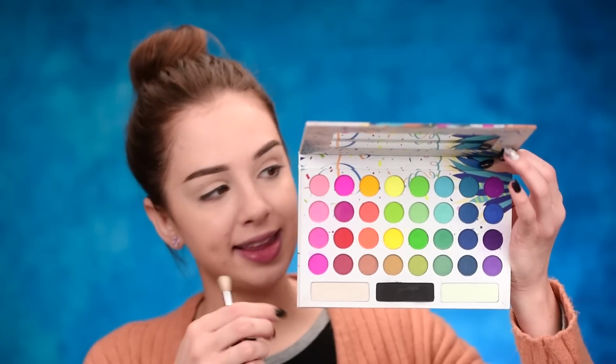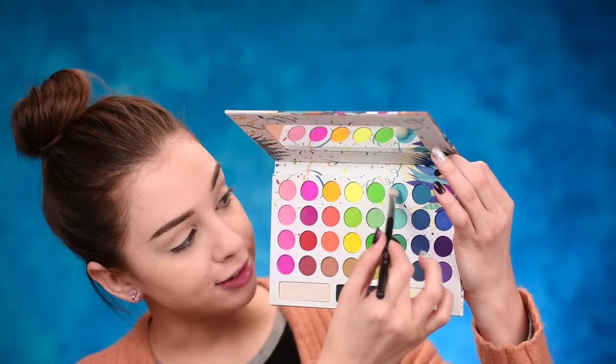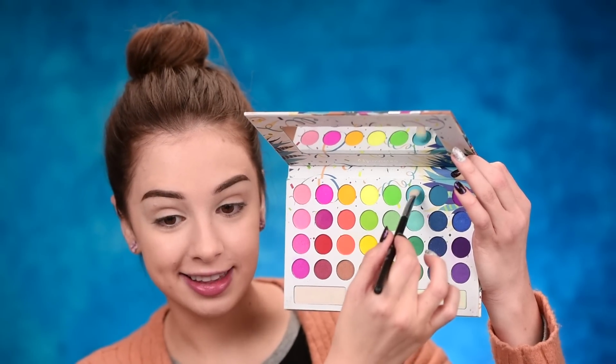I'm gonna start off with the cold eye first, and then I'm gonna do the hot eye. If you're just listening and you're not watching, this sounded really weird. I'll start off by taking the Take Me Back to Brazil eyeshadow palette by BH Cosmetics, and I'll take on a fluffy brush this nice cyan shade.